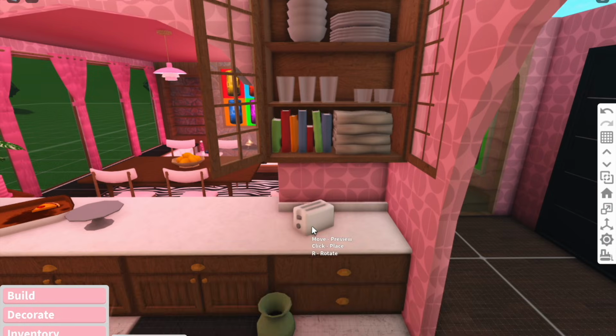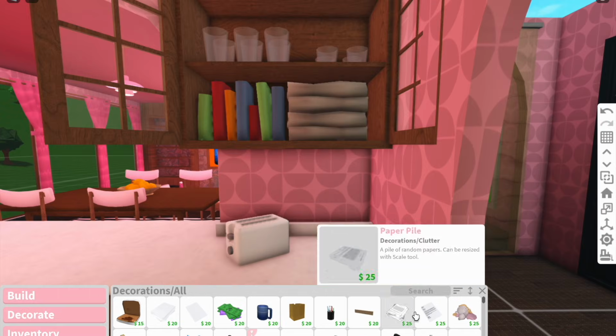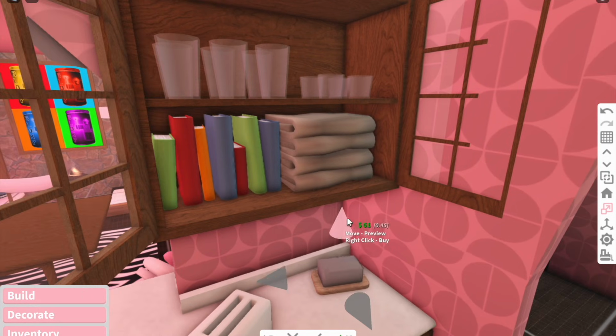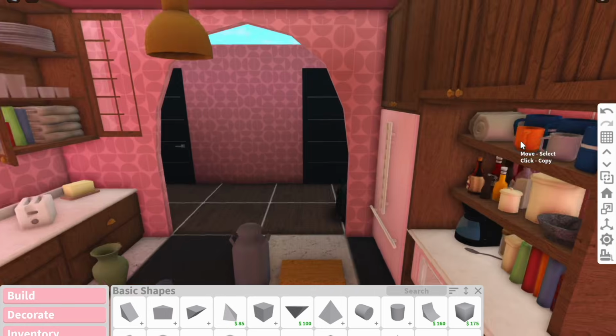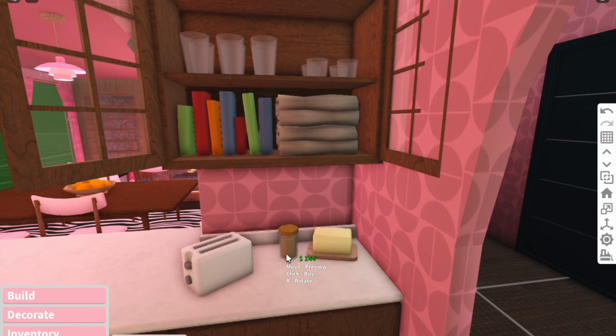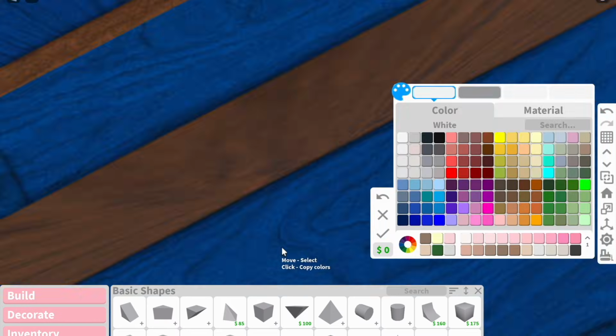This I want to be like a little toast station. So what I think I'm gonna do is make a little dish of butter. We're just gonna add a basic shape cube, like the round ones for the butter. And then for the jam, I'm gonna grab one of these little jars here, the round jars. We're gonna pop it here. And then this can be our jam jar. And then the toaster, I need to paint pink, obviously.